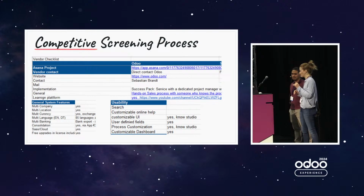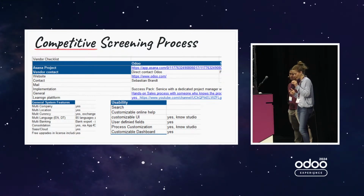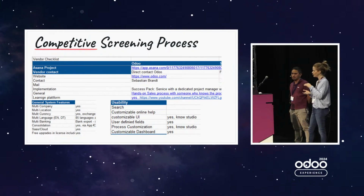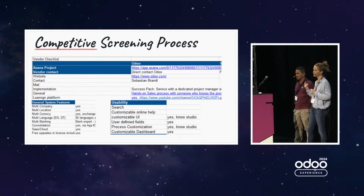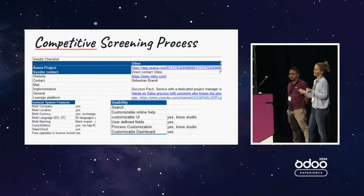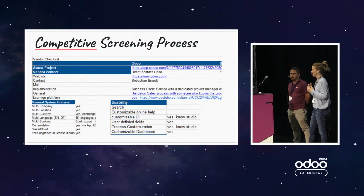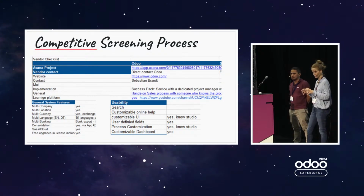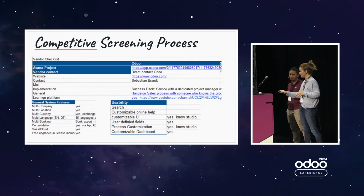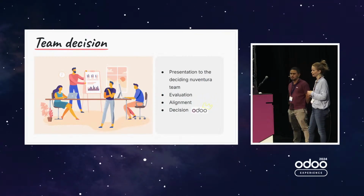The outcome of that process was that my sales contact and me, we prepared a team presentation because I defined a group of people within Nuventura, and I called them the decision makers, so to say. It was from procurement, from finance, from R&D, assembly, etc. And then we had a presentation with 2 tools, one of them Odoo, and another tool. And then by the end of the day, we made a team decision to go with Odoo.